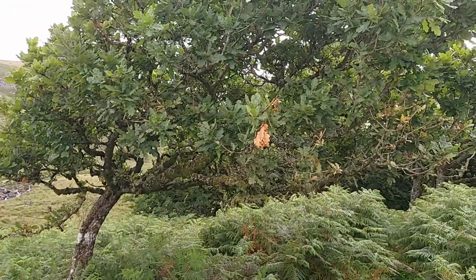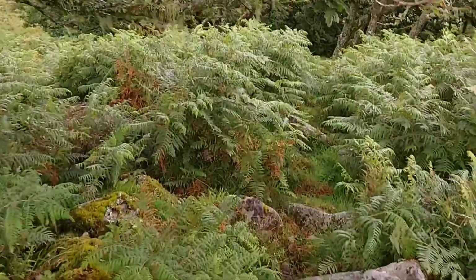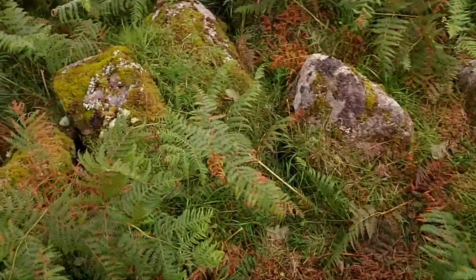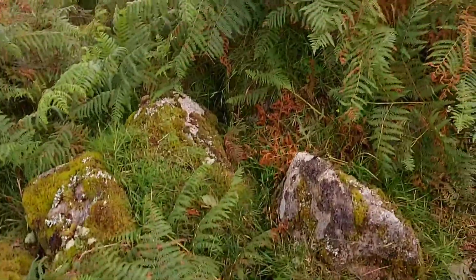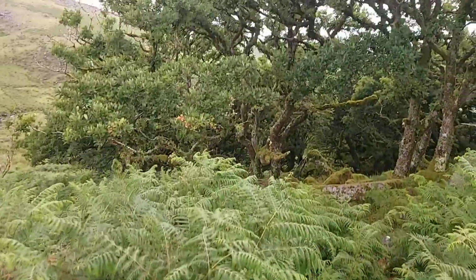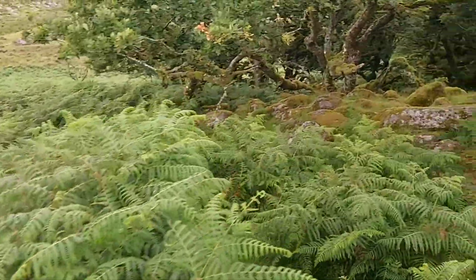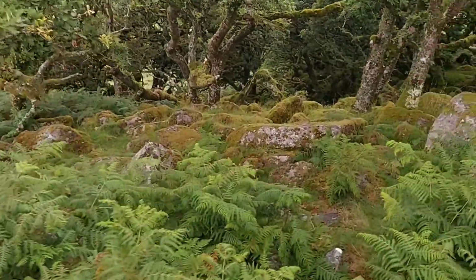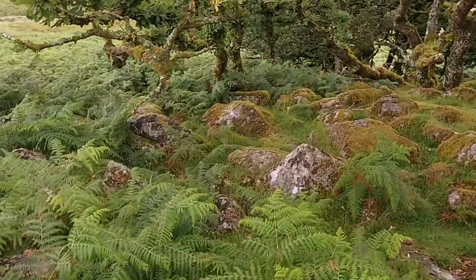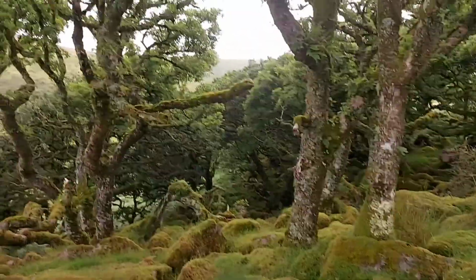This lovely little oak tree here. I've asked permission from the pixies if I can come in to the wood, and they said yes. So I got the okay. Wow. Let's show you what I can see.